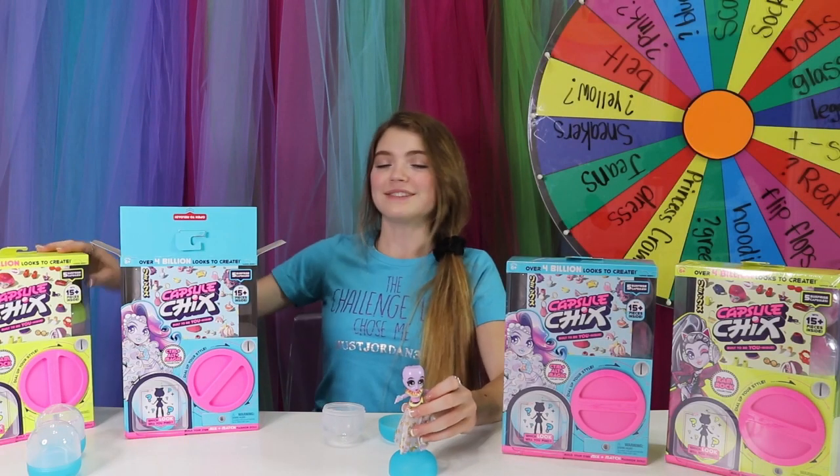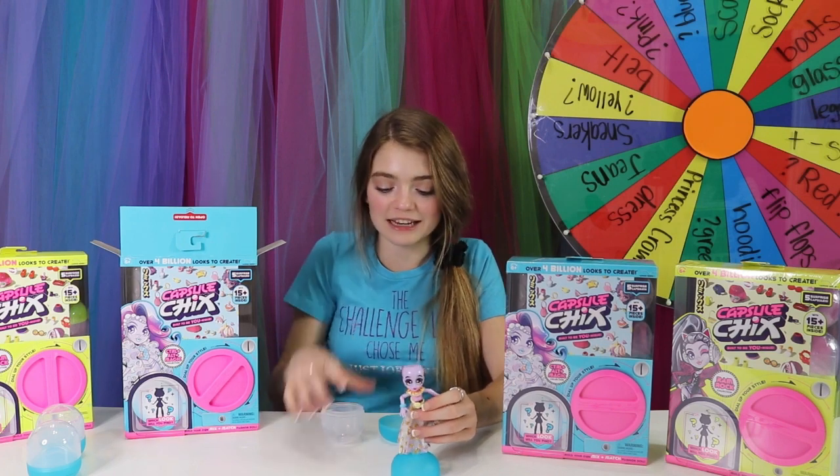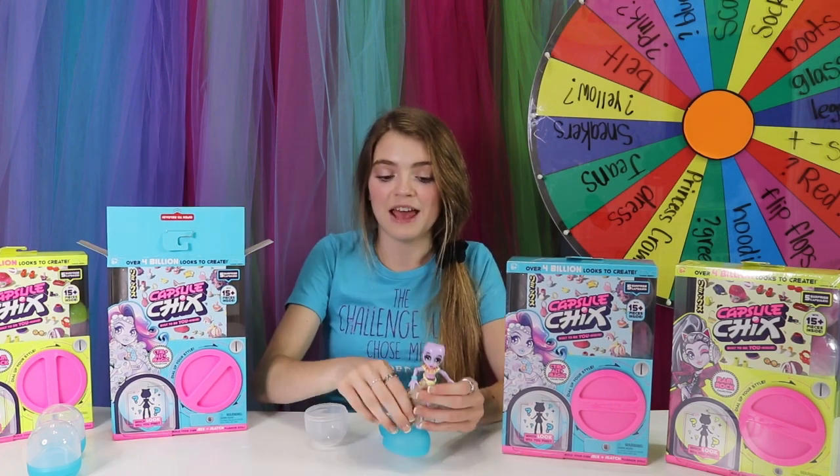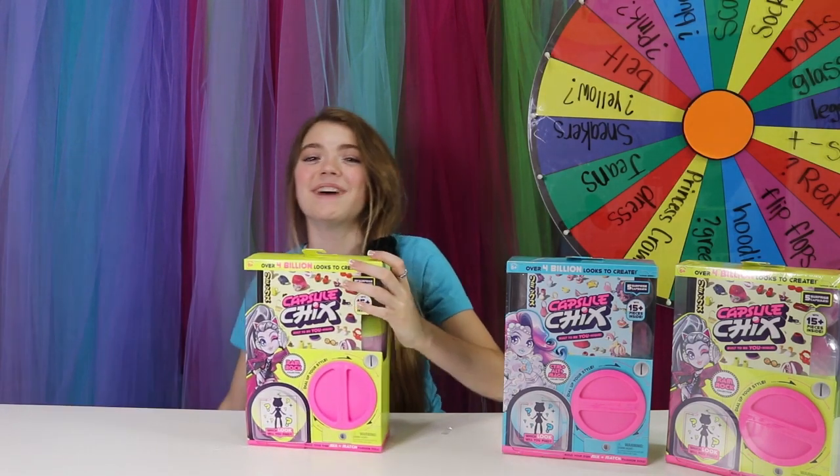So once I open up my second doll and I get the outfit, I think I'm going to try and mix and match, like add it to this capsule and add it to this machine, and then just try and mix and match the outfits and everything. All right, I think we should move on to this one.